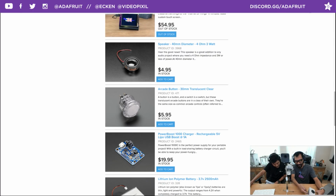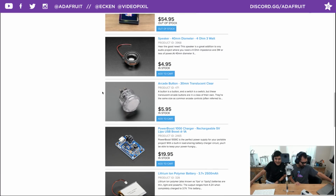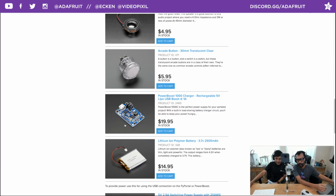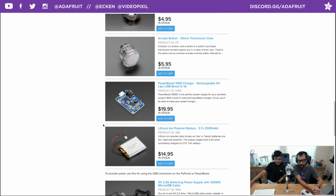Looks like you didn't clear it out. All right, now it's cleared. I actually set it up for another alarm. Okay, cool. And the PowerBoost 1000C allows this to be battery operated, although you don't need it to be battery operated.